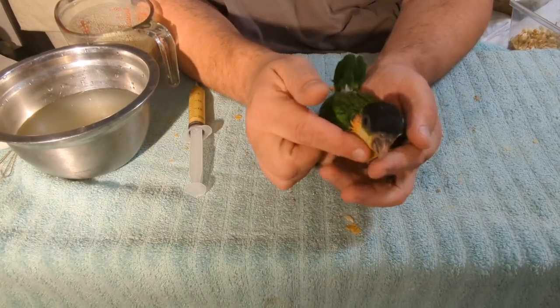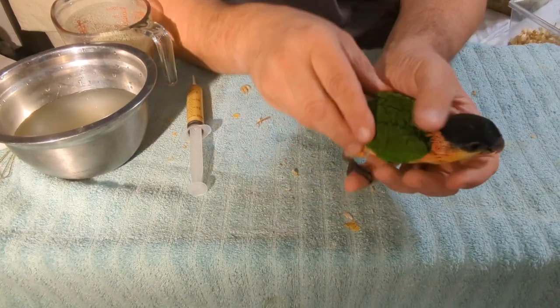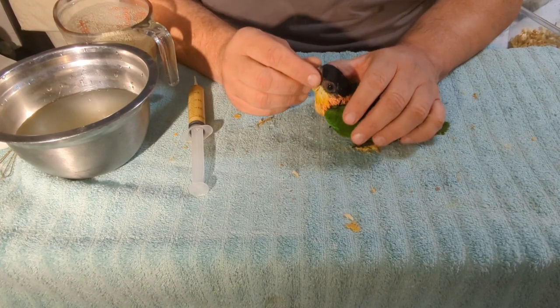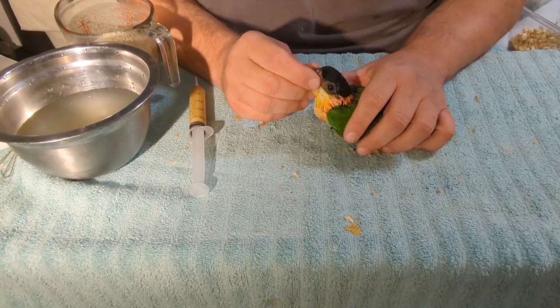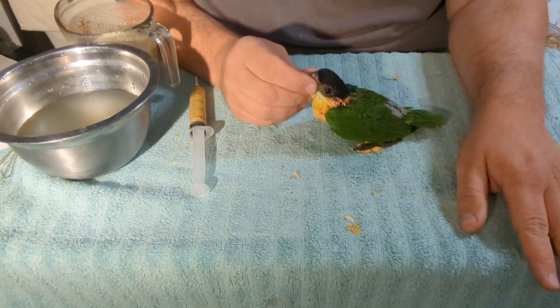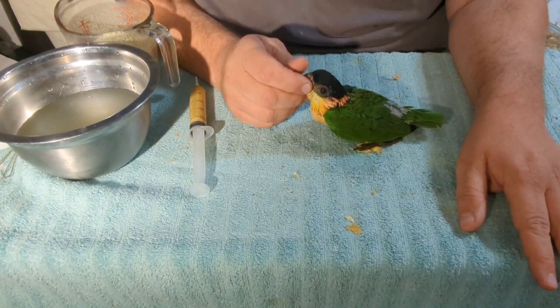Apricot colors here, bright yellow there, white on the belly, and a beautiful green color on the back. These are like the Cadillac of small to medium-sized birds. Everybody wants an Indian ringneck parrot, and I love Indian ringneck parrots. They are my very most favorite. But this guy right here is amazing.